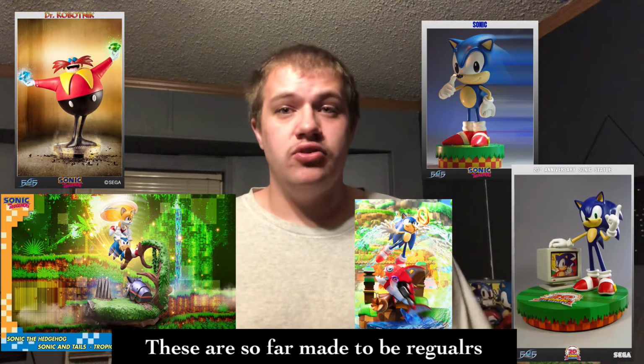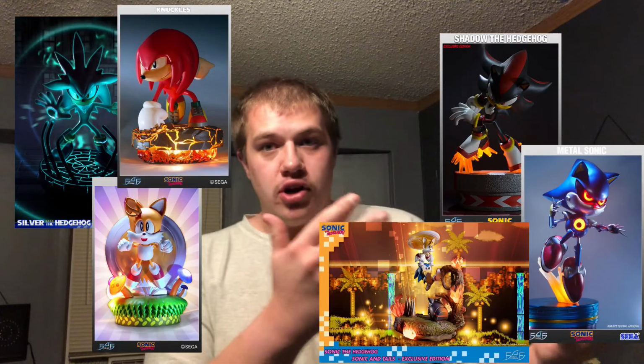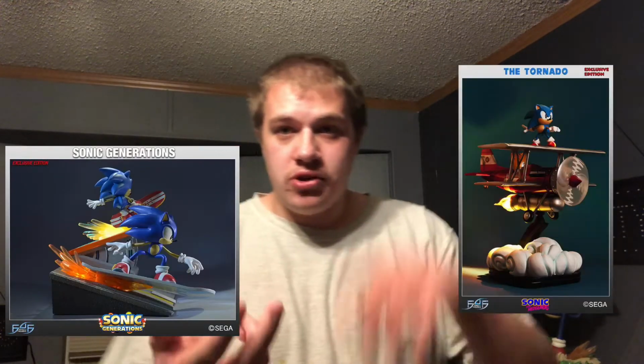But then there's the ones that are made to be either regular or exclusive, and exclusives come with LED lights, like Modern Sonic, my 25th anniversary, and Super Sonic over there. Basically all the ones I can name that come with LEDs are exclusive, and then the others are just regular, forcefully made to be regular. Modern Sonic, 25th anniversary, Super Sonic, Shadow, Silver, Metal Sonic, Tails, Knuckles, Sonic and Tails on Angel Island, Sonic PVC statue. So far, I think 10 of them, plus Sonic Generations Diorama, Sonic and Tails on the Tornado. So far that's 12 of them that are exclusives.